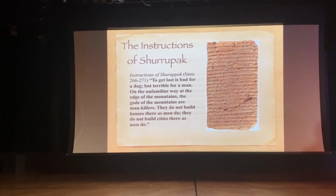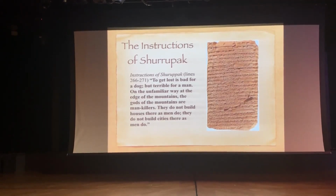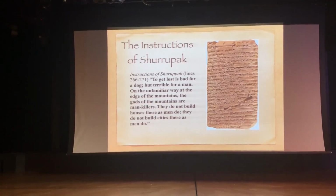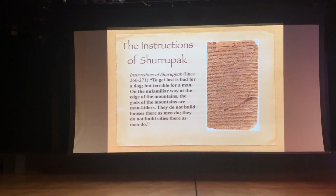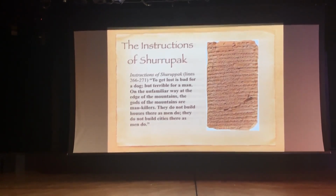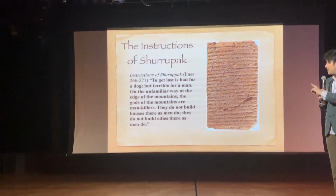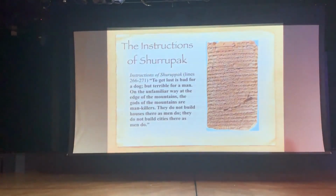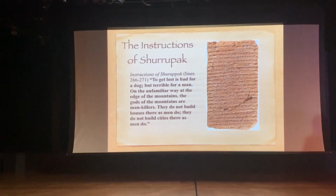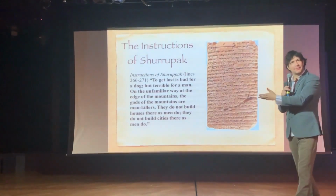Among all these lines of practical observations, though, is this one that really does stand out. It's the only one of its kind. It's the only one that has a mythical nature to it. It says, to get lost is bad for a dog, but terrible for a man. For on the unfamiliar way to the edge of the mountains, the gods of the mountains are man-killers. They don't build houses there as men do. They don't build cities there as men do.